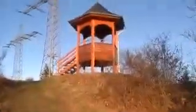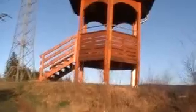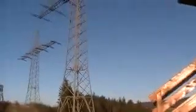Here's the gazebo that they have built up here off the trail. The trail continues on to the windmills, but overlooks the town of Morbach. Large power lines. Just a small gazebo. Behind us is a farm and a farmhouse.